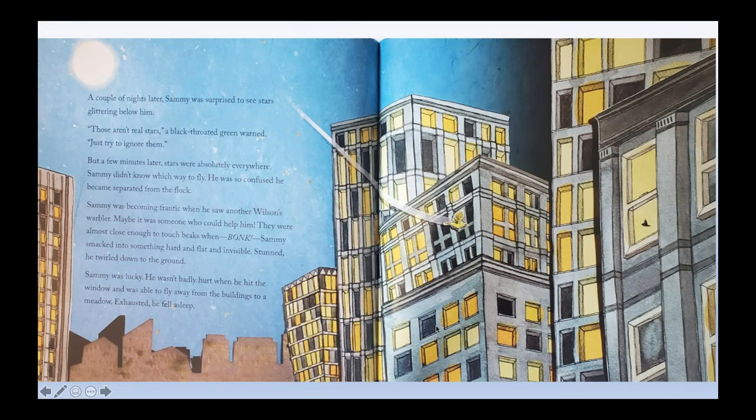A couple of nights later, Sammy was surprised to see stars glittering below him. "Those aren't real stars," a black-throated green warned. "Just try to ignore them." But a few minutes later, they were absolutely everywhere. Sammy didn't know which way to fly. He was so confused, he became separated from the flock.